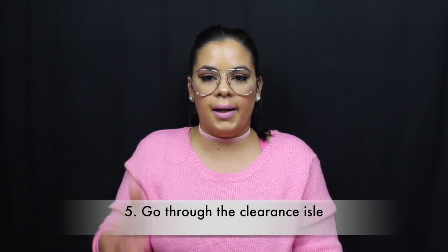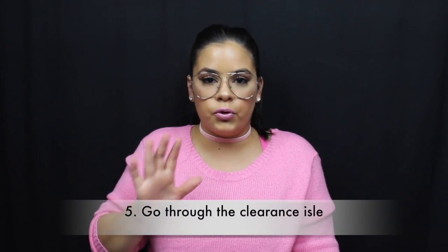Tip number 5 is always go through the clearance aisle. I know, trust me, these aisles are so overwhelming. They're always so messy. I can't stand it myself, but it is so worth it, guys, to go through the clearance aisle. I've found some beautiful items, some really inexpensive items, just overall great pieces. I found a Kate Spade oven mitt in the clearance aisle.